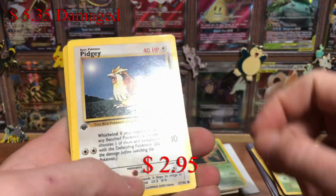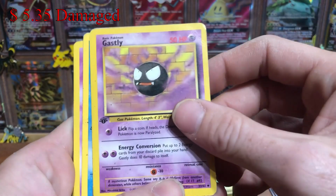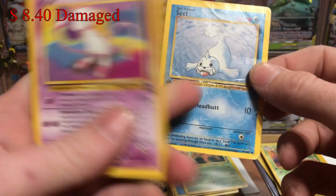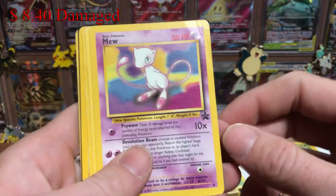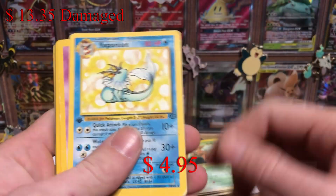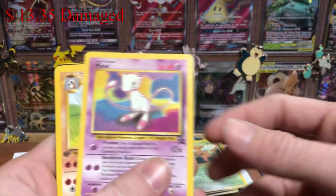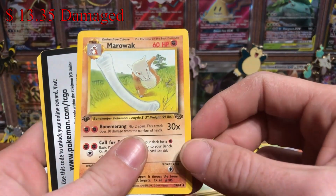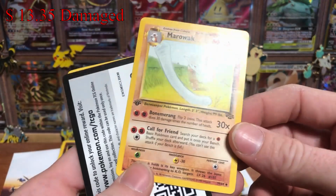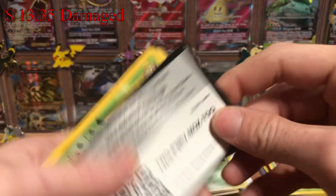So, Gengar. This Pidgey was kind of jacked in the corner. There's Ghastly. Yeah, he was chewed on, poor guy. But he was also first edition. This is a Mew, jacked in the corner. Promo, the movie. First edition Jungle Vaporeon, jacked. Another Mew, jacked. Marowak, Jungle, first edition. I don't remember where it was messed up. It just doesn't look that great. What's that doing in there? That's stupid.